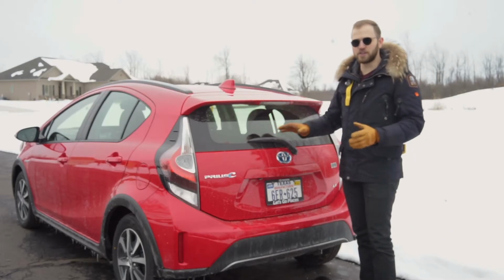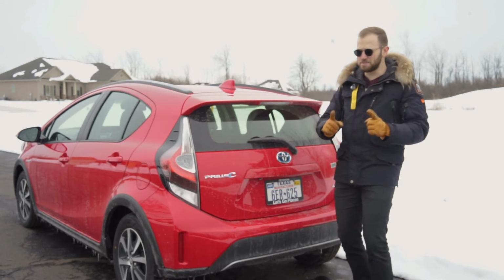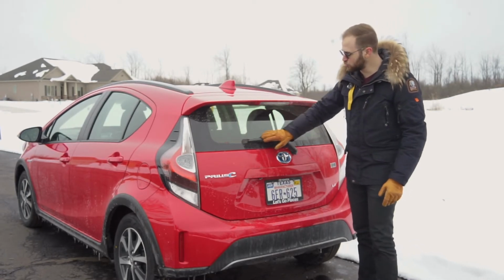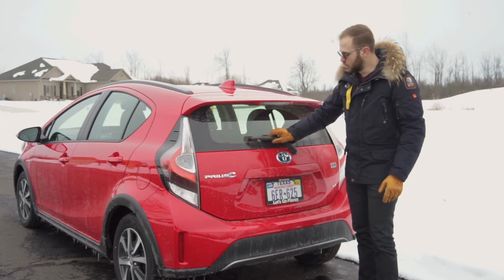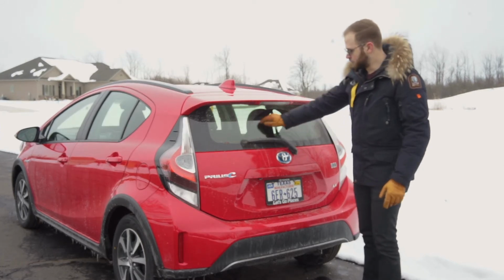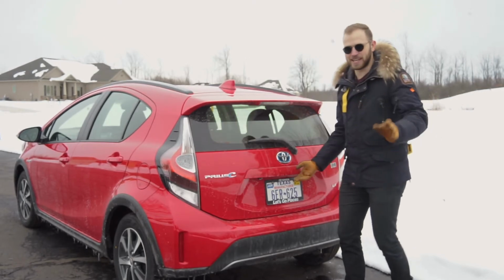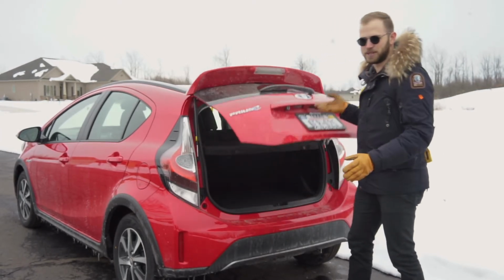Visibility is very good in this vehicle, except for one place, and that's the rear window, because unfortunately, Toyota decided to put this really tiny little wiper blade here, which barely covers, I want to say, half of the rear window, but that's fine. The visibility is not too terrible.